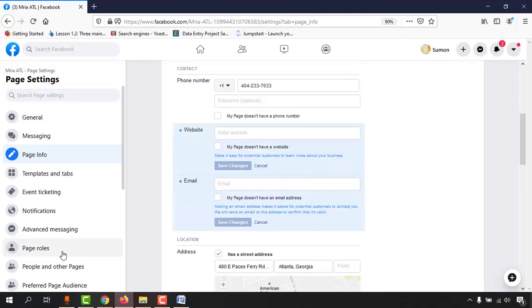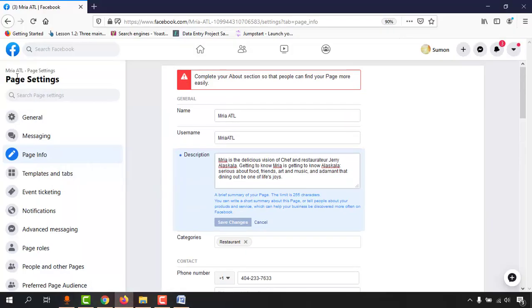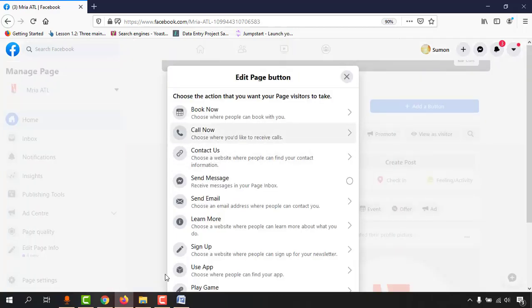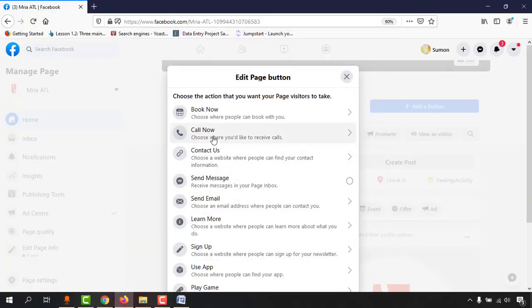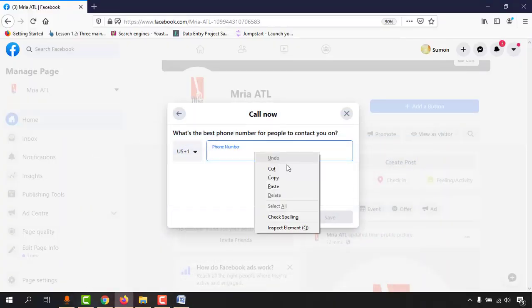And now we have to work on another thing, which is the CTA, the call to action button. So we have to visit the page from here, Amria ATL, and then as you can see here, add a button. Let's click on add a button, and after that we have to select this one, call us. So here's the option, as you can see, call now. I'm going to select this one, and after that I'm going to provide the phone number which we have here. Copy the phone number and paste it here, and now click on save.